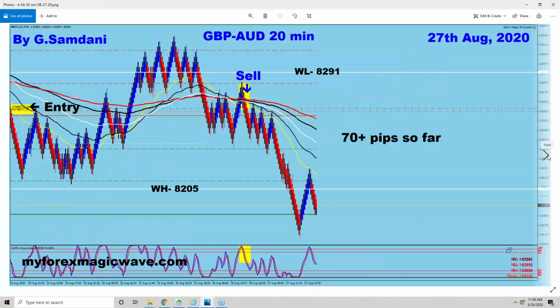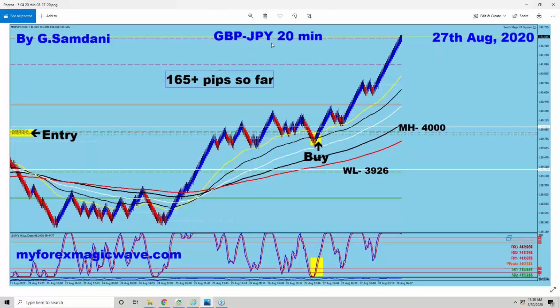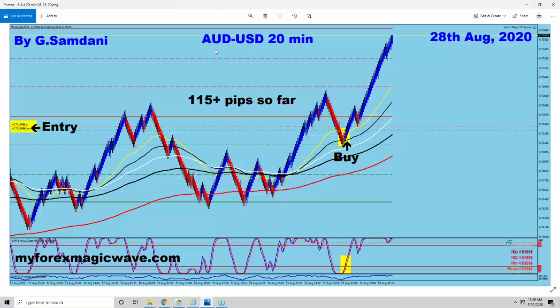So now, but I also have Pound Yen again. Pound Yen was on the run to the upside because the pound was as strong as I said, as well as the Yen getting weaker, much weaker than the pound. So this pair will just keep going to the upside, up, up, up, up. And this is on the 27th.